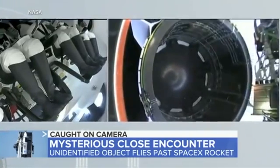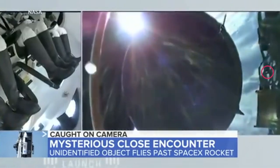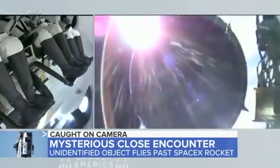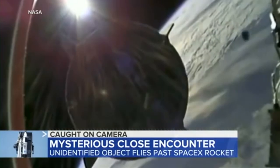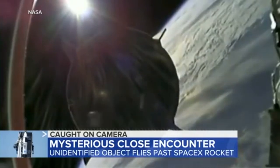So let's take a closer look at this, because there's something that they didn't notice, and it's on the right there. In slow motion, zooming in, we can see the same oblong object with the strange trajectory and the wiggle in its movement comes from far away from the rocket. I fail to understand how ice could make that kind of a move. But hey, I'm not an astronaut. I'm just an observer.